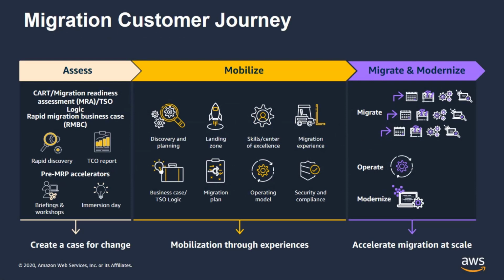Here's a more detailed slide that goes over the migration journey our customers usually see. It starts with a migration assessment phase that includes an MRA, or migration readiness assessment, along with a rapid discovery to create a TCO model to build business justification for the migration project. The MRA establishes the customer's readiness based on the AWS Cloud Adoption Framework, or CAF, comprised of business, people, governance, platform, security, and operations perspectives.